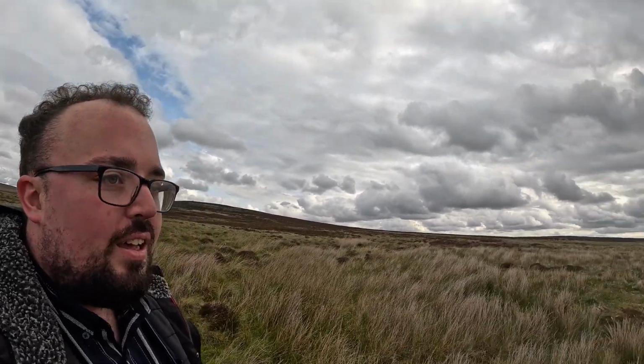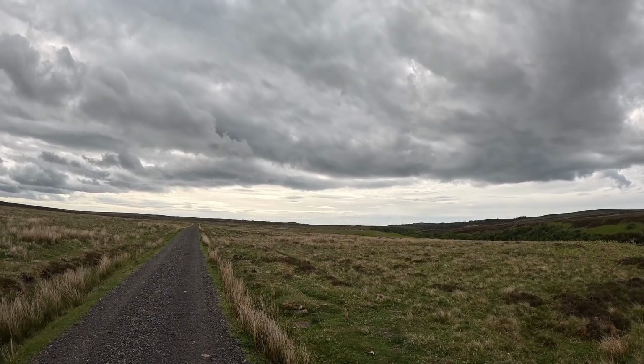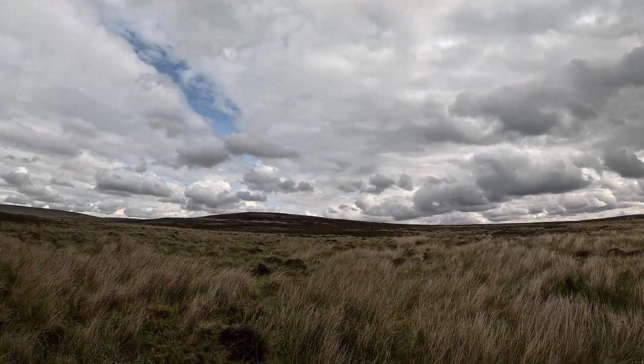It's supposed to absolutely hammer it down today. I've been very lucky it hasn't yet. In the background there you might be able to see the ocean and the wind farm, and we've got these ominous looking clouds coming over, and I am in the middle of nowhere. If it rains now, all I can do is stand in it. There's nowhere to get any shelter.